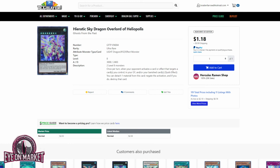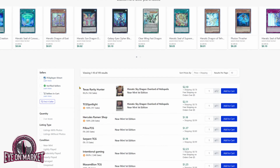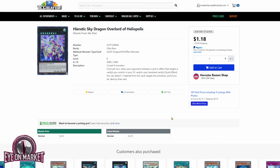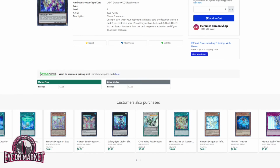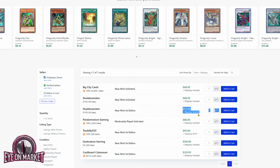Wrapping up a couple things here. Heretic Sky Dragon Overlord Heliopolis from Ghost from the Past is one that I actually only pulled one of when I opened up a bunch of the Ghost from the Past boxes, but I think that may have just been bad luck. Really solid rank 8. It's not exactly going to be meta relevant immediately, but it does have a lot of niche uses, and I could see it being something people look to in the future, especially being a dragon, rank 8. It's a very accessible type, and it's super cheap, so if you don't have any, might be one to look at.